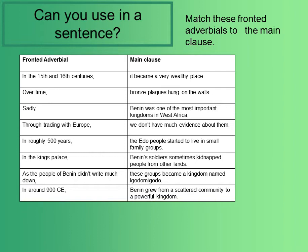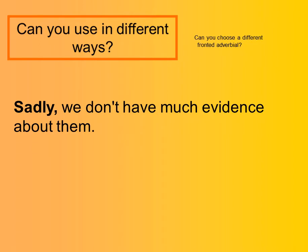They should all have a really good matching pair, but you might have different sentences to the ones I planned for you. So you might find you end up using the same main clause twice in order to make the fronted adverbial make sense. It's up to you. Remember, this is a task to get you generating some sentences with fronted adverbials that you can use in your writing. So as long as they make sense to you and you think they are historically accurate and correct, then I am more than happy with them.